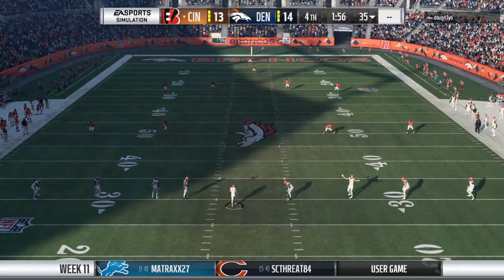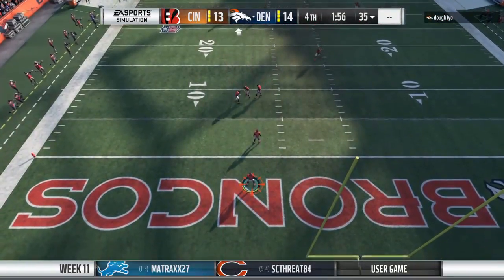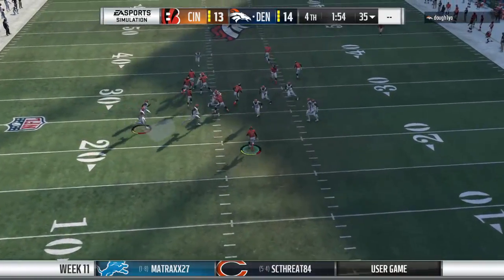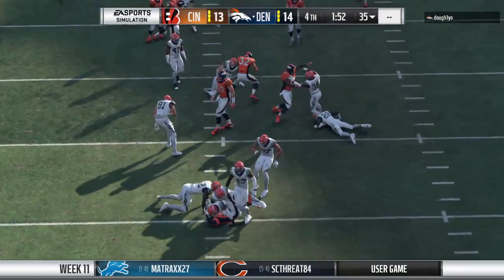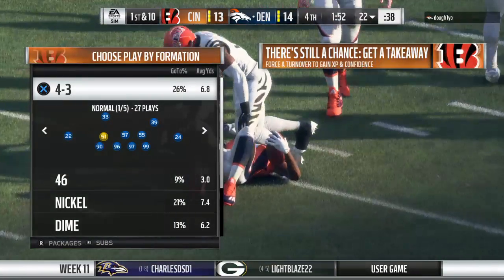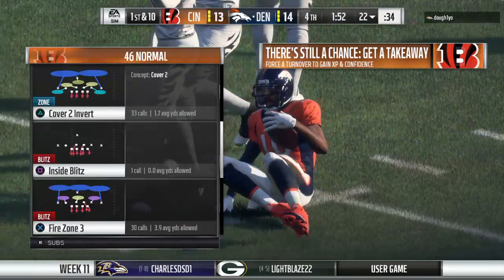Bullock out now to kick this one away. This is fielded a couple yards deep. And he'll get it up past the 20 to the 22-yard line. And Denver getting set to take the field. They're up by 1. They have the football.